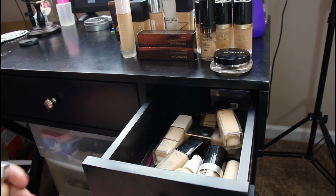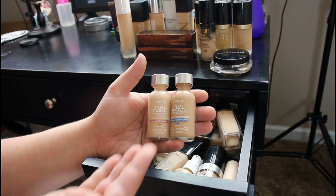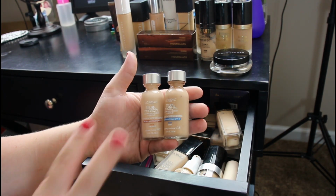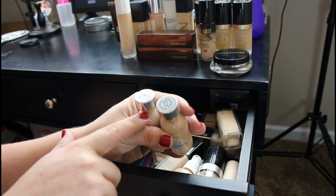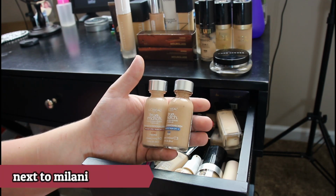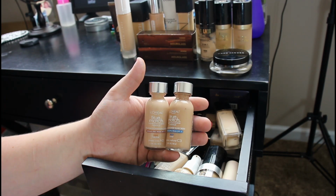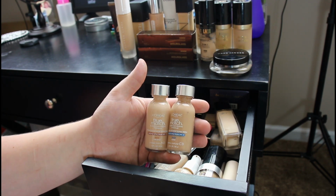Okay, so I've got 2 more to talk about that I actually like, and it's the same thing. I have 2 shades here, C3 and N2. This is the L'Oreal True Match. This is the best drugstore foundation. There are some decent foundations out there, but I just think this one takes the cake. I don't think it's super full coverage.